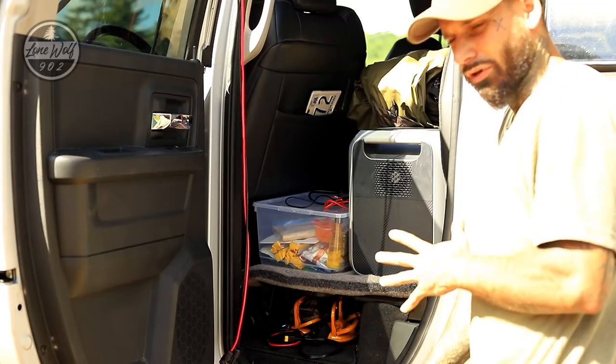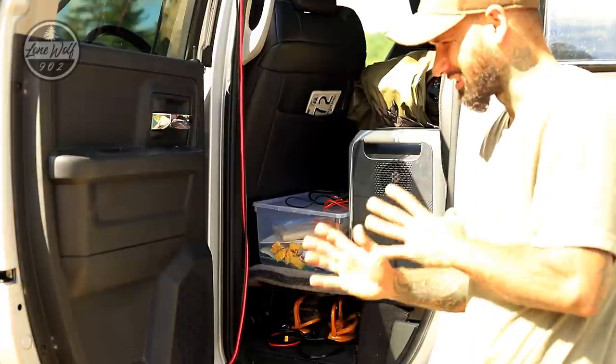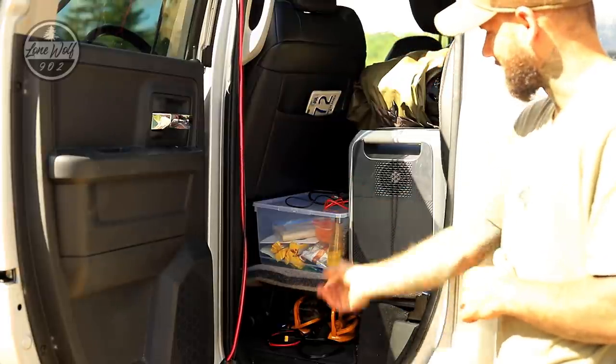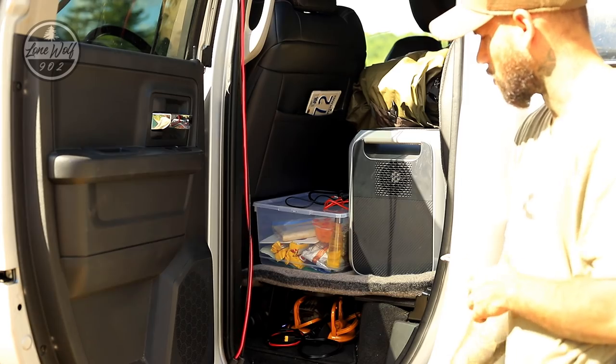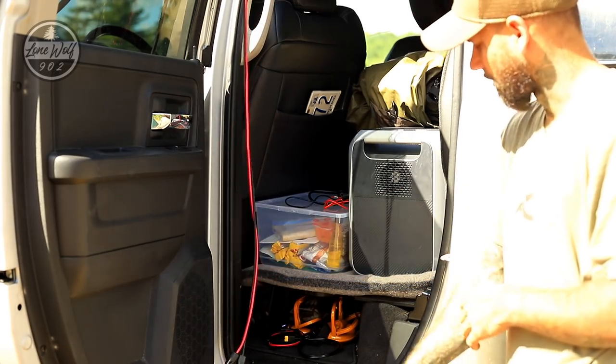All right, so it's gonna be really difficult to show this. The lighting and everything's horrible, but this is just a typical video. So if you guys look in the back here, you can see I've got the Blueti AC200P sitting up on the deck. I've got a Tupperware container sitting there full of snacks and goodies and other food. I've got the cables already unplugged. They're just running through the window, so I gotta pass those back through.